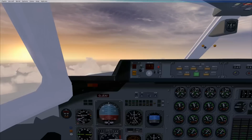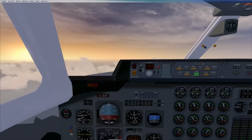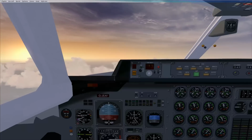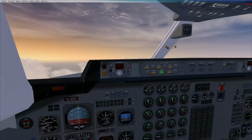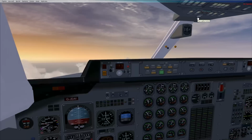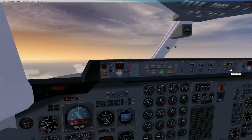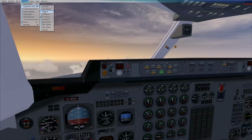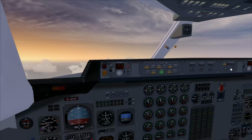All right, we are now 24 minutes out, 127 nautical miles from our destination. I'm thinking we might start a descent here in a little bit. And I think let's flip on our landing lights just to be sure. What's this? Taxi lights. I don't need those. All right, so now let's turn the speed down. Let's start with that. Turn off the menu bar, because I hate the menu bar.